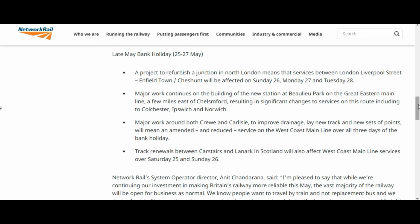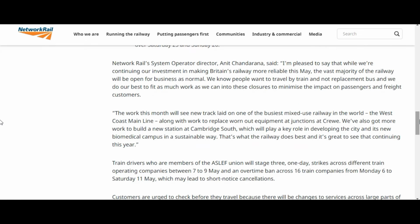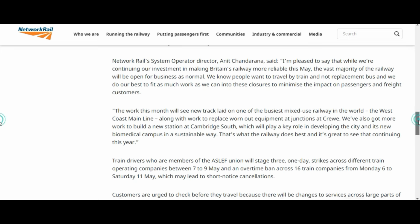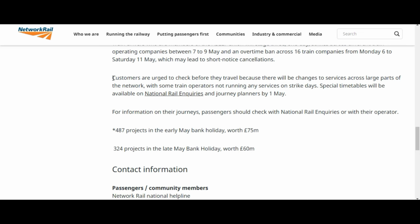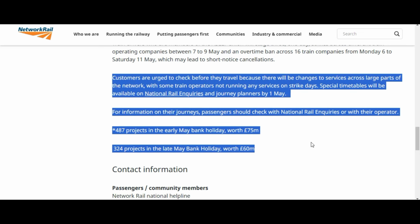Major work around both Crewe and Carlisle to improve drainage, lay new track, and install a new set of points will mean a reduced service on the West Coast Main Line over 3 days of the bank holiday. Track renewals between Carstairs and Lanark in Scotland, so Simon will know all about this, will also affect West Coast Main Line services over Saturday the 25th and 26th.